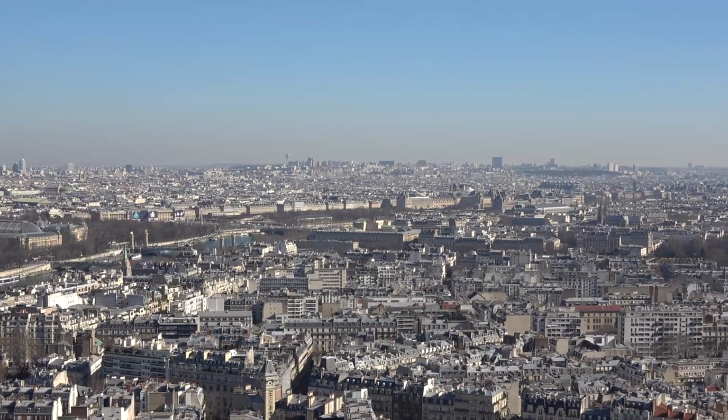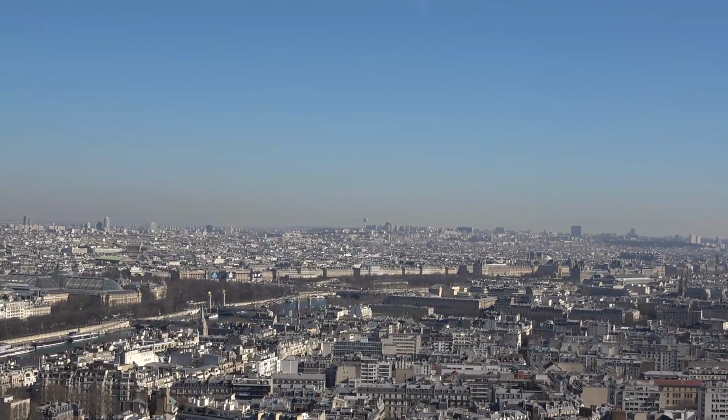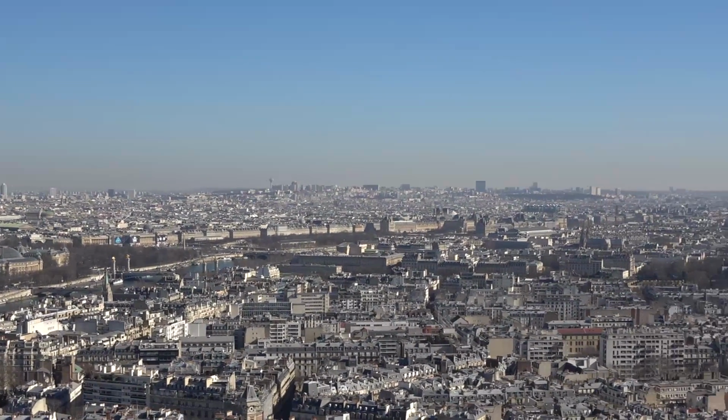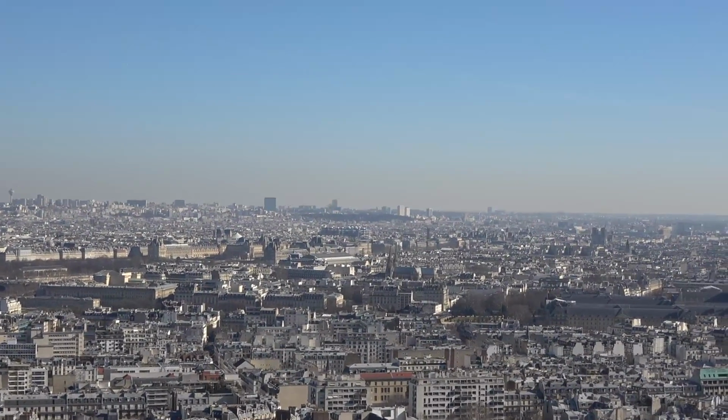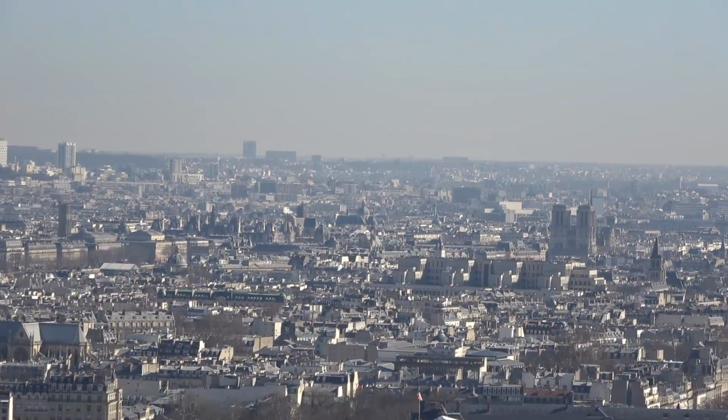You can actually walk all down the side, which is really nice. It's a great walk. I like walking down to the Notre Dame and the Louvre Art Gallery. But yeah, I'm going to zoom in so you can see the Notre Dame now. You can just make it out on the right hand side of your screen. Let's test the zoom out.